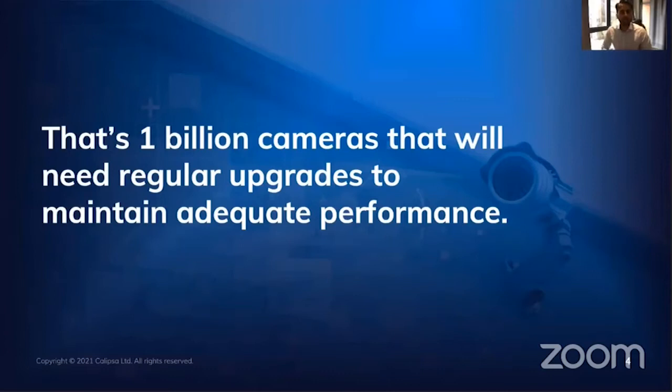Now, what if there was a solution that could add intelligence to your existing cameras? What if there was a technology that could understand all of this video and only show actionable insights? So maybe instead of automating 100% of this video analysis, maybe the computer could do 90% and we could use human intelligence for the remaining 10%. And these were the kind of questions that led us to create Calipsa 5 years ago.